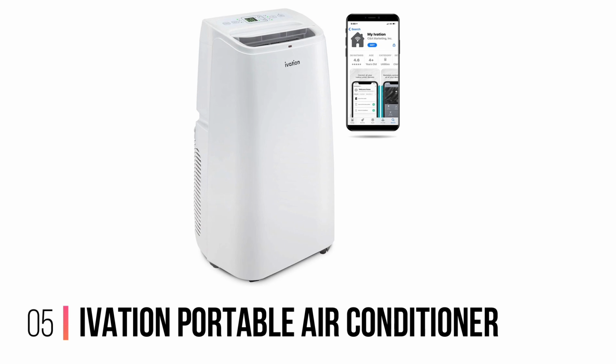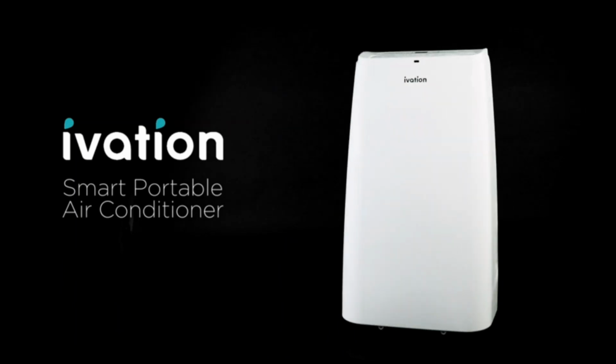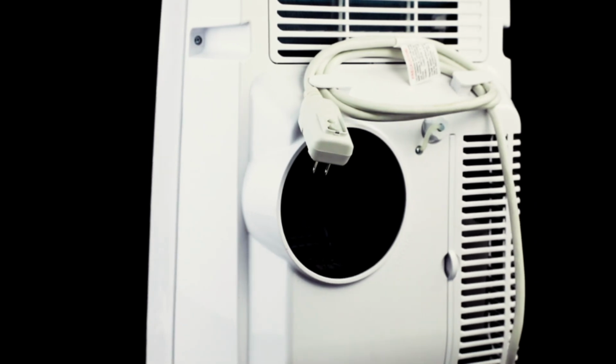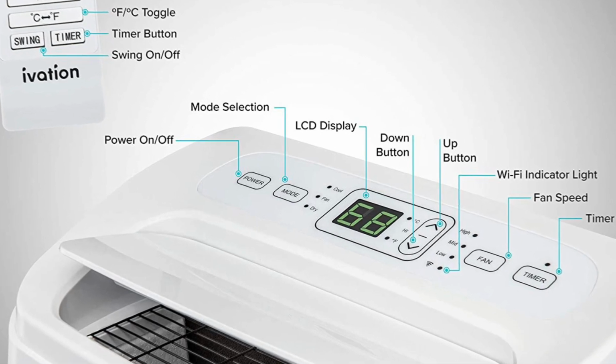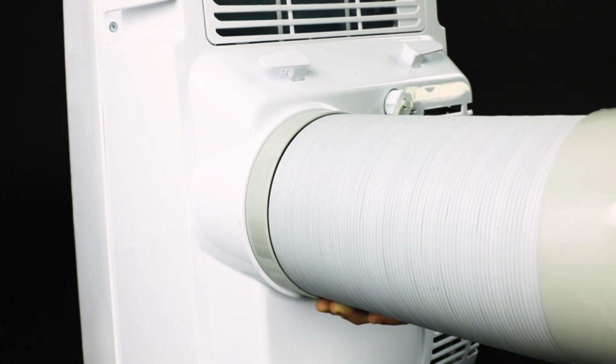Number 5. Ivation Portable Air Conditioner. Last but certainly not least, we have this impressive smart air conditioner from Ivation. The first thing to note about this model is that it has Wi-Fi technology, which means you can connect this portable air conditioner to your home's Wi-Fi network and control its settings on your smartphone. All you have to do is download its corresponding app onto your device.